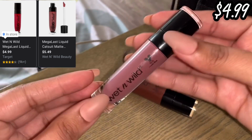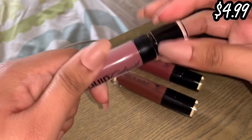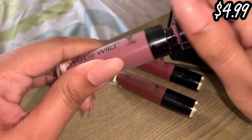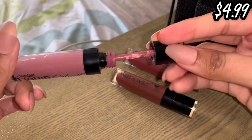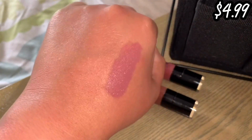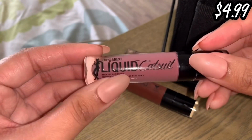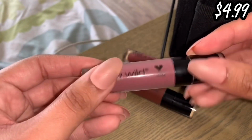Now this is definitely a popular one. A lot of people love this shade, and it's nice. I don't know, I used to use it a lot more. It's definitely super old. Oh my gosh, that's the shade there. It's so pretty. Oh man. Okay, it is kind of old. There are some holes in there because I've had it for such a long time.